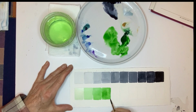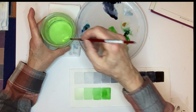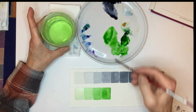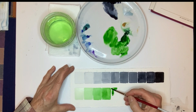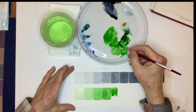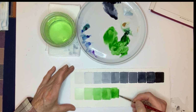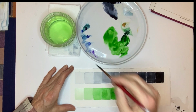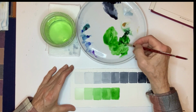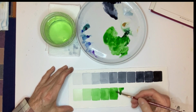So when you hear people talk about mid-value, they would be referring to this middle square. So that would be a mid-value. And that's important to know. A little bit more. All right, a little bit more paint in there. Step it up a little bit further. Maybe even more.